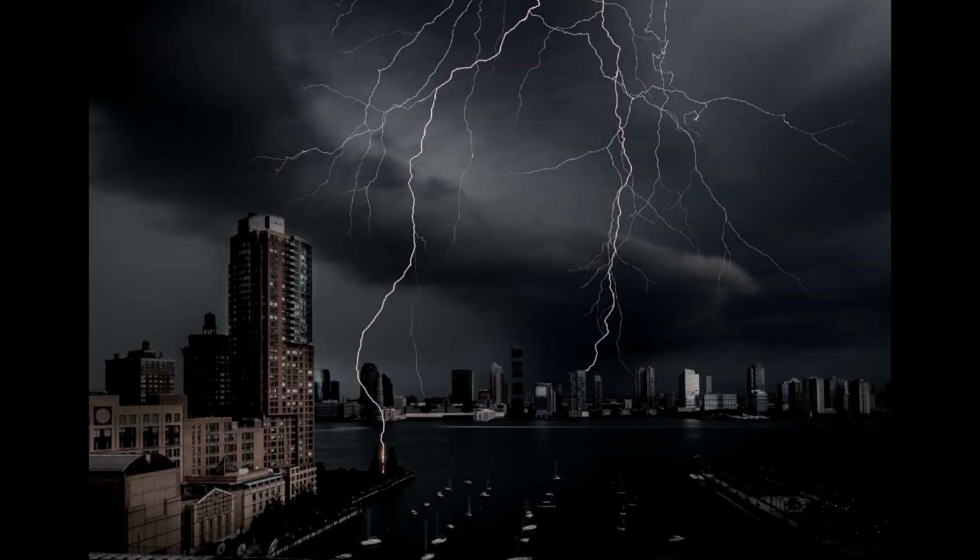Lightning strikes over New York. Mother Nature works her magic again as this photograph captures multiple lightning strikes hitting at the same time across the Hudson River in New York. One of the impacts is said to have split a tree clean in half.